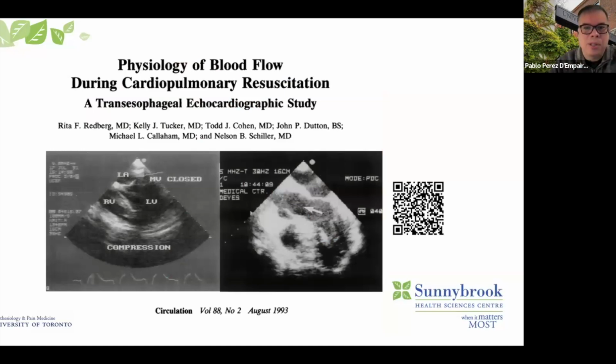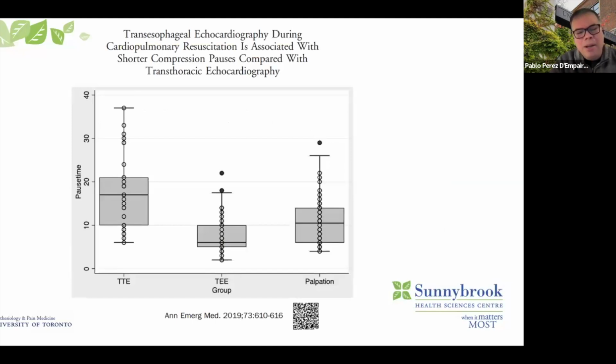But if you go back in history, it's interesting that a lot of the physiology that was described in terms of coronary flow and blood flow during cardiopulmonary resuscitation was done, some of that work, with transesophageal echo and very rudimentary images that you can see in those pictures. And the use of TEE might also mitigate that same obstacle of interrupting or delaying basic interventions.